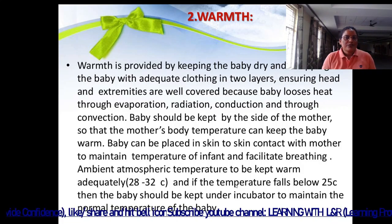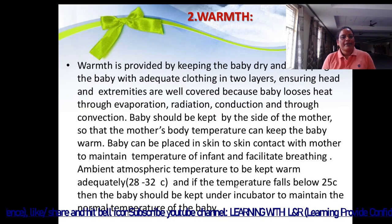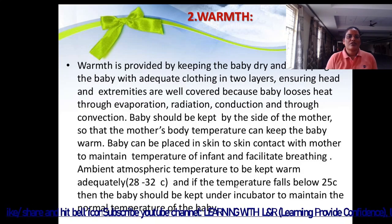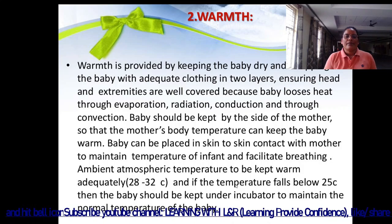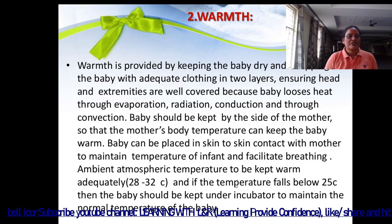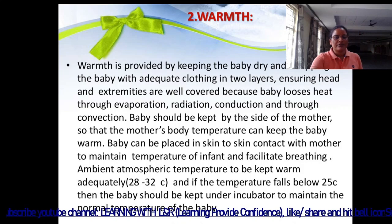Then baby should be kept by the side of the mother so that the mother's body temperature can keep the baby warm. Baby can be placed in skin-to-skin contact with mother to maintain temperature of infant and facilitate breathing. Ambient atmospheric temperature should be kept adequately warm. It should be 28 to 32 degrees Celsius, and if the temperature falls below 25 degrees Celsius, then the baby should be kept under incubator to maintain the normal temperature of the baby.